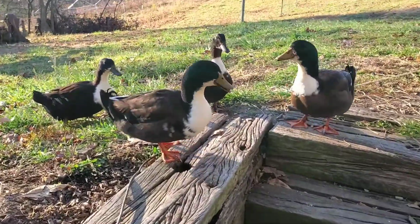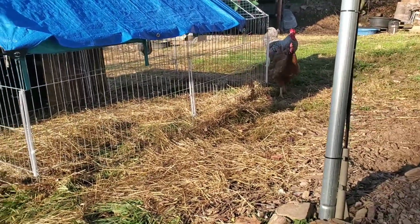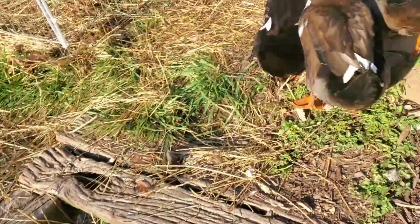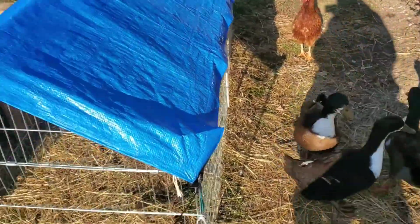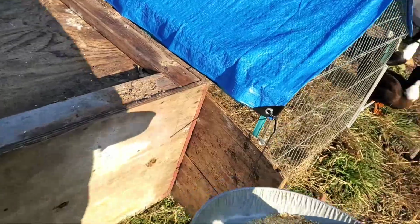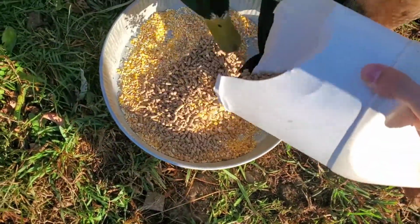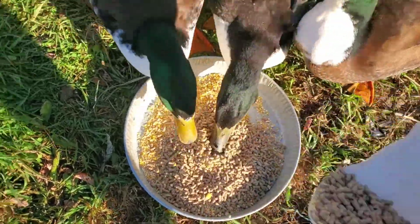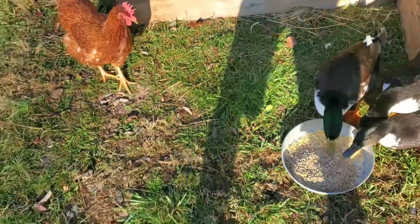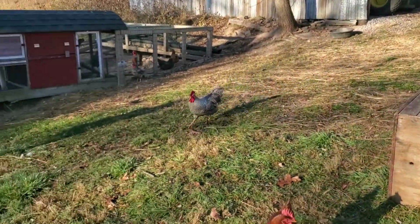Good morning, ducks. You guys hungry? Let's get you guys fed. You put your tray up here. There's a pile of grain in there still. Oh, here comes the rooster.